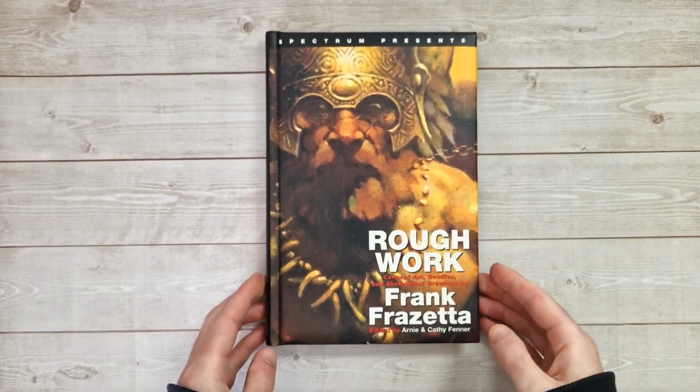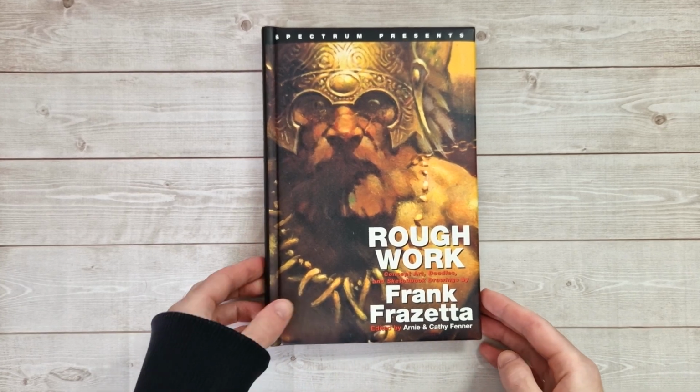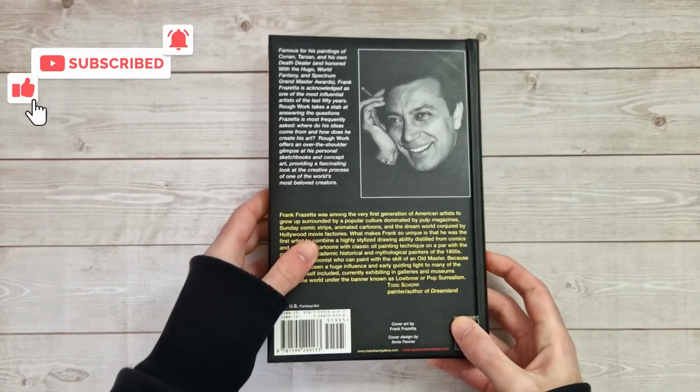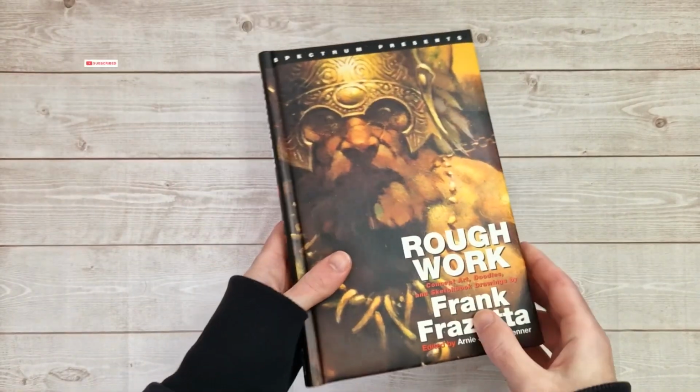This week we have The Rough Work, Concept Art, Doodles and Sketchbook Drawings by Frank Frazetta. So you might be able to tell this is a little bit smaller than a lot of the other books I preview, at least in terms of measurements. Quick look at the front and back there.